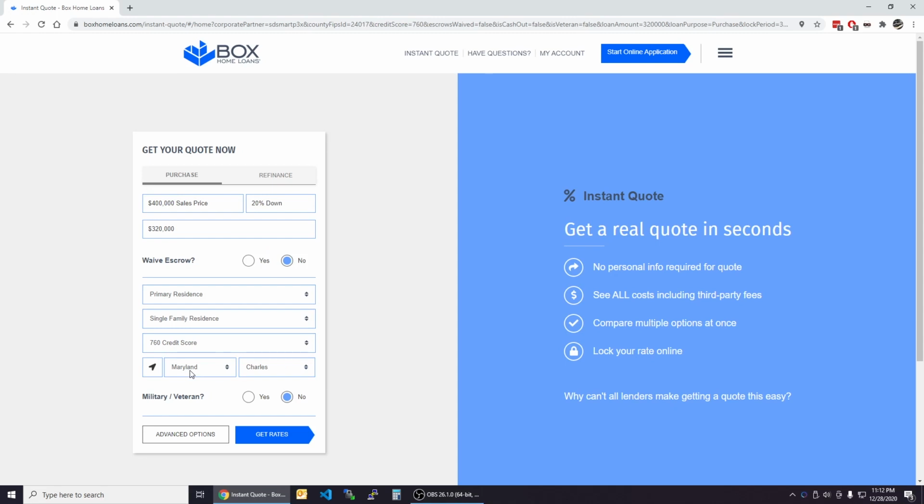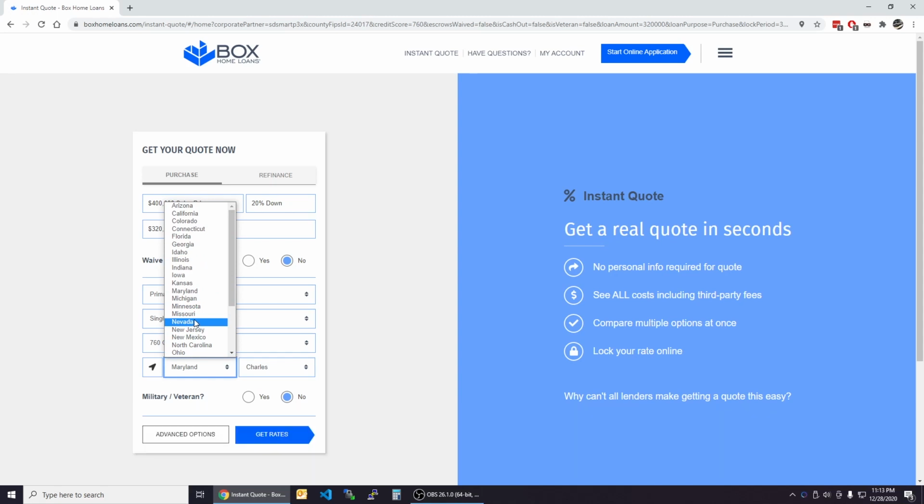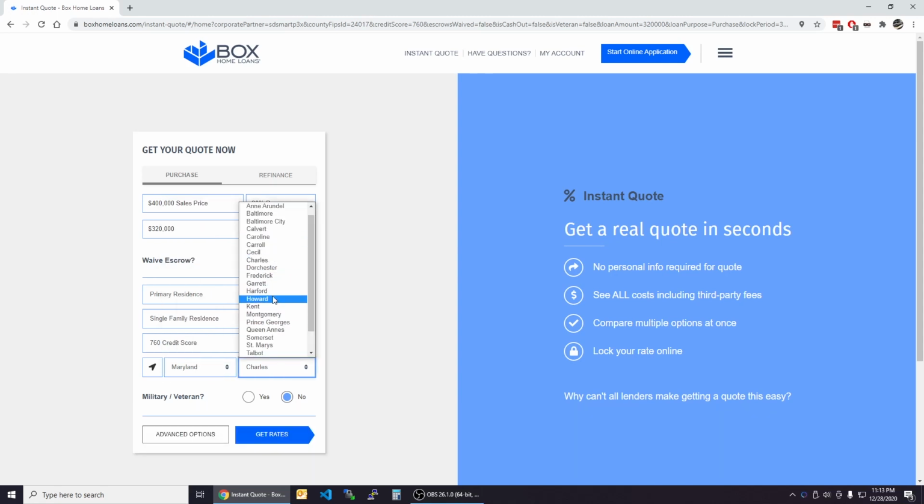And then here, I'm just going to put some random state and city. And you can just check here in this list, whatever state they have available. I don't think they are in all 50 states right now, but they do have a pretty good coverage here. And then hopefully you can find the city or county that you're from, so that way they can give you an accurate estimate. And then down here, if you're a veteran, if you put yes, they'll give you VA options here. Since I'm not a veteran, I'm just gonna hit no. So let's go ahead and just hit get rates here.